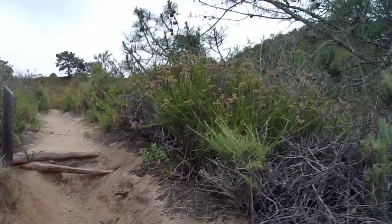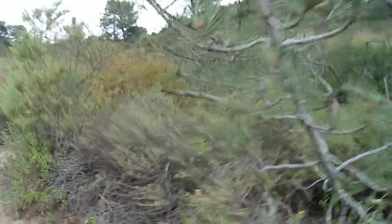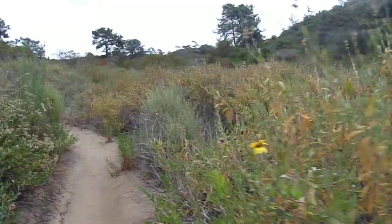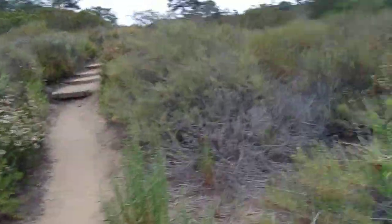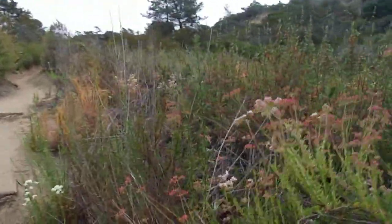Get some footage here. Already recorded a spotlight on Torrey Pine earlier. Did actually have to do that in two clips. Wanted to just let the footage speak for itself, but of course have to supplement it with some of my knowledge of it. And now get to go up towards Red Ridge.